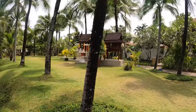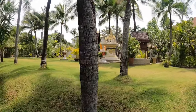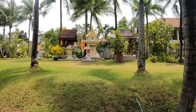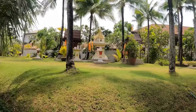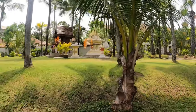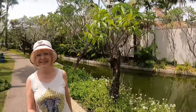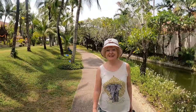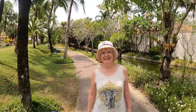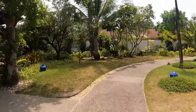Now you can't even hear the main pool. Look at this, quite a little river going down the side of the hotel. I don't know if you can hear the birds chirping. Is it better? Like being in paradise, isn't it? You're liking this one. I like the other two, but they're very full on now. I'm ready for a chill.